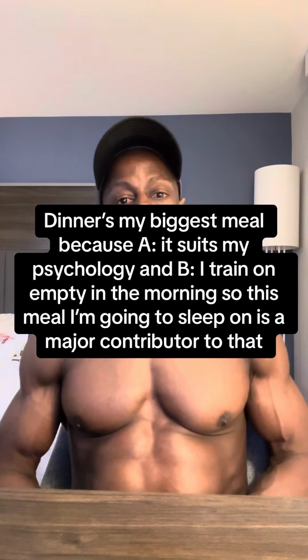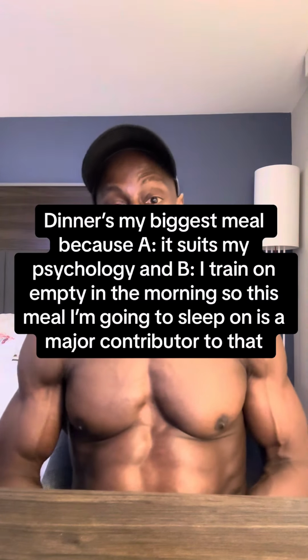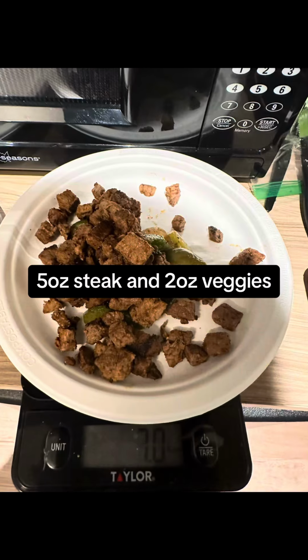And then for dinner is usually when I have my largest solid food meal. So for dinner, what I'm preparing here is 2 to 3 ounces of the pepper onion mix, 5 ounces of steak, then my celery package, and for dessert and my little bit of extra indulgence, a Quest birthday cake protein bar.